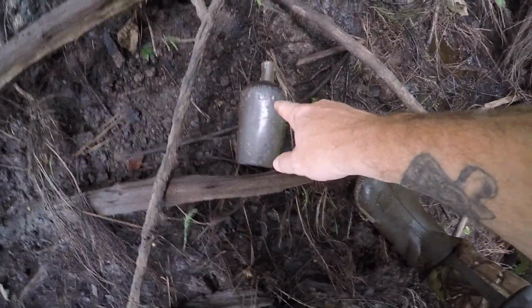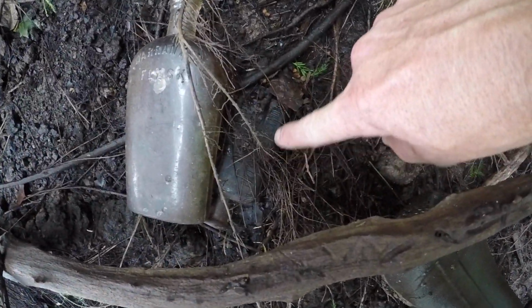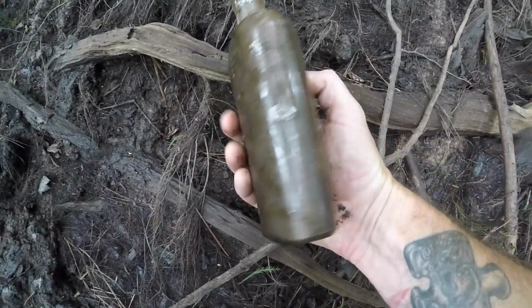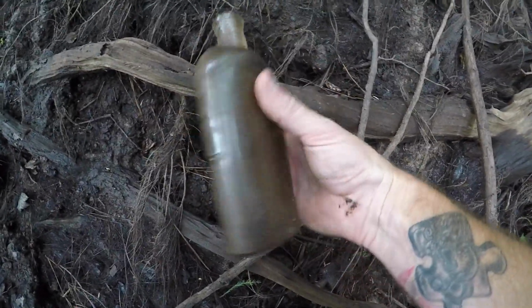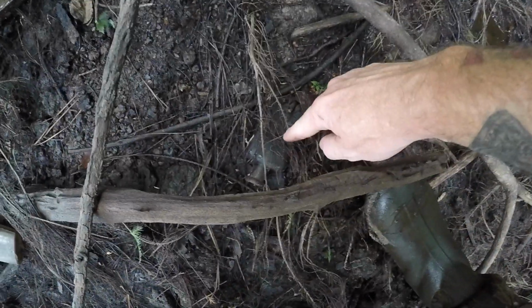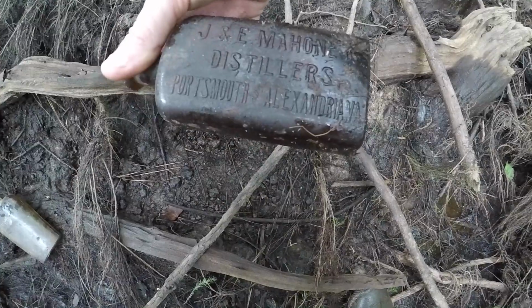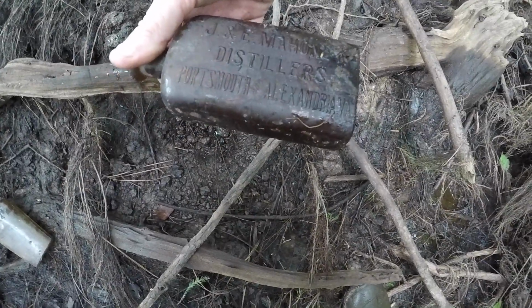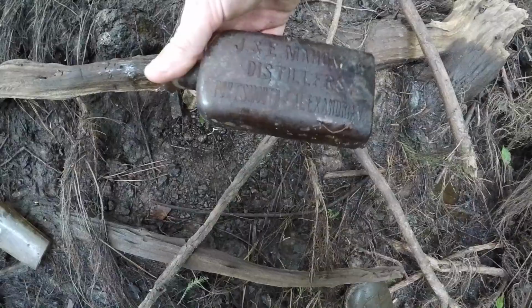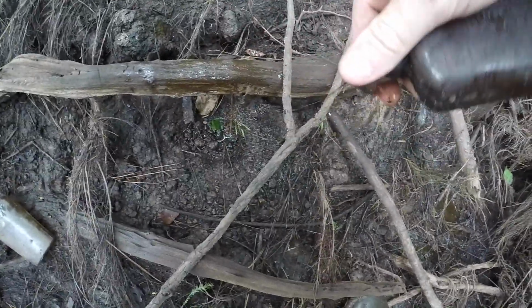Check that out. And there's another one right underneath it. Check that out, man. This is a warranted flask, cork top, whole. Don't have a center slug or anything. Look, there's another one right underneath it right here. It is whole. It says J.E. Mahoney Distillers, Portsmouth, Alexandria, Virginia.